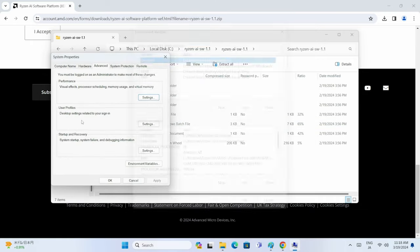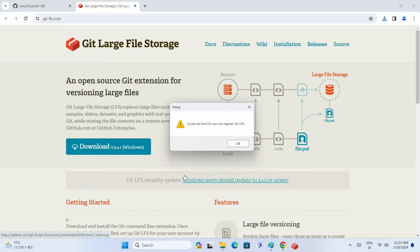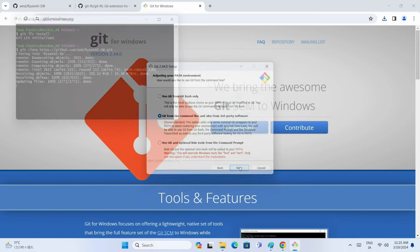And we also need to manually add environment paths, so our tools can easily be found. In the README, we're also told to get the Git Lovers, which doesn't even have a Windows installer. Instead, we can download Git for Windows, which has Git Lovers embedded as part of the package.